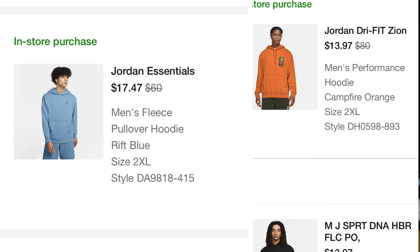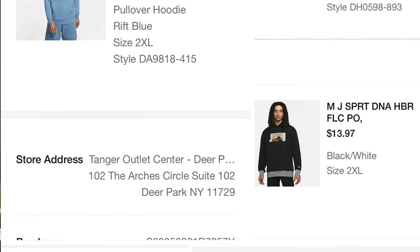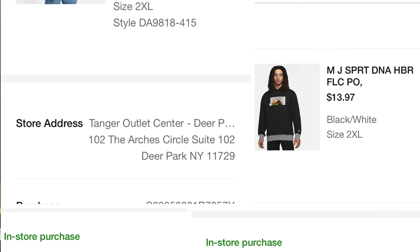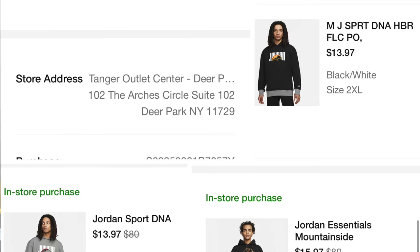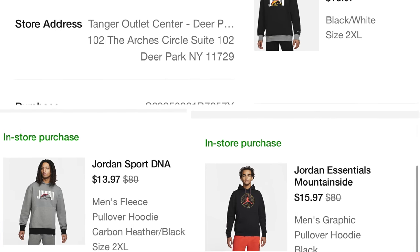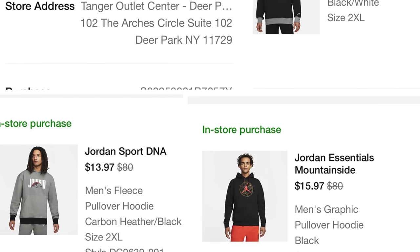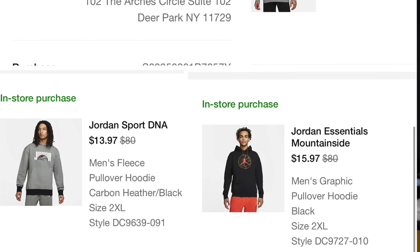Jordan Dry Fit Zion, $13. MJ, I don't know if that's supposed to be Sprint DNA HBR, $13.95. Apologize. And this all at the Tanger Outlet Center in Deer Park, New York. He's not done. He got another Jordan Sport DNA for 13 beans. He got another Jordan Central Mountain Side for $15.